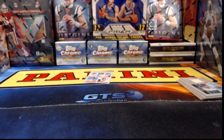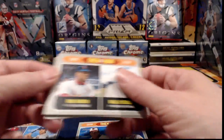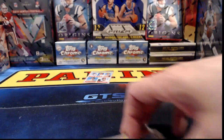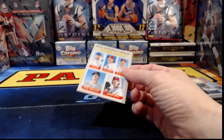Danny, you're asking about the cards that we did earlier that go to the left? Yeah, so it's Cardinals, Orioles, Cardinals, Twins, Cardinals, Orioles, and Cardinals. And again, if there are any other then and nows that I don't have stacked out separately that should have been, that I catch when I sort, it would be the same thing. It would go to the team on the left.